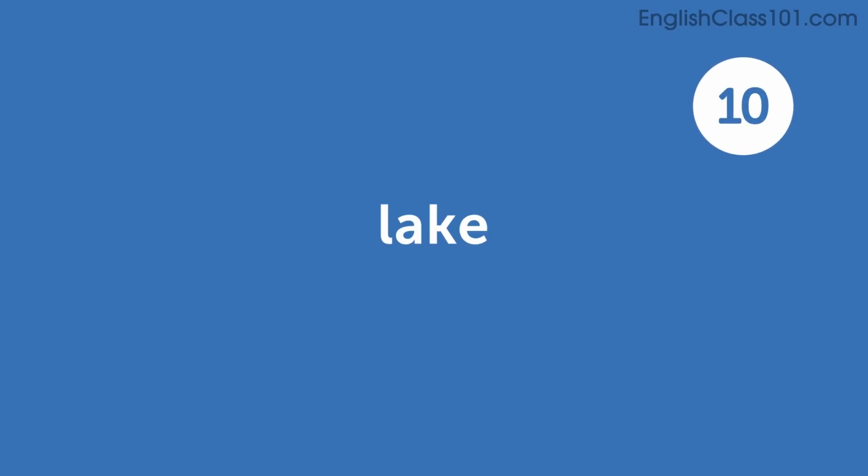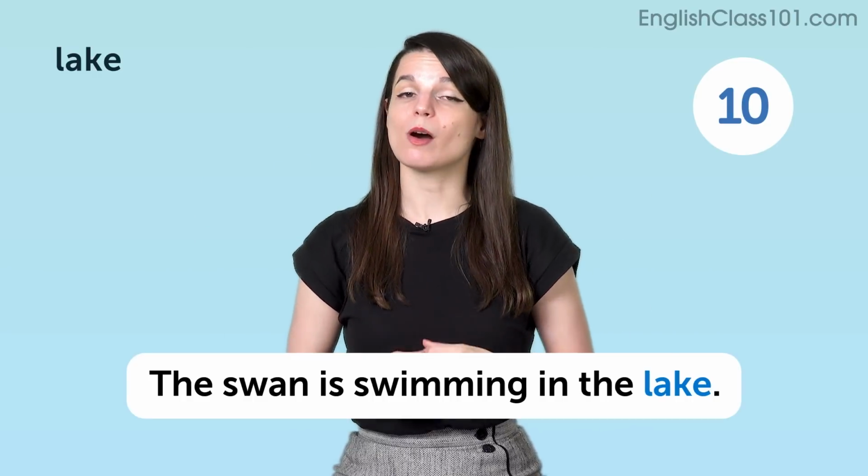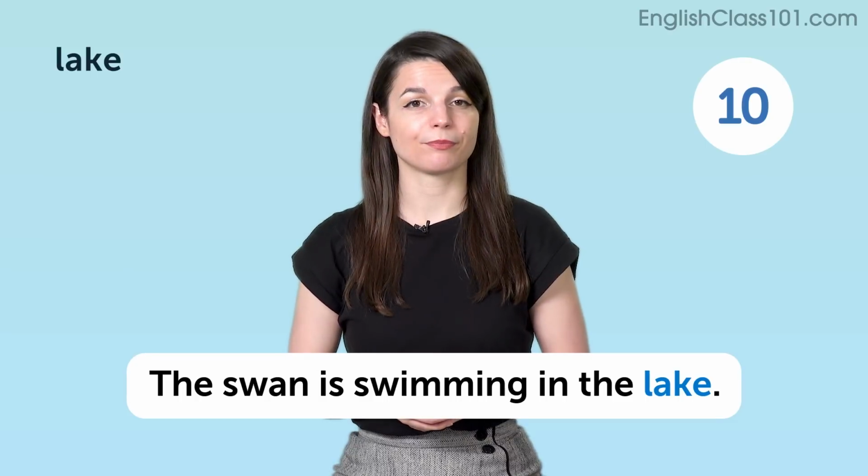Lake. A lake is a smaller body of water, though it can be very large. Lakes can be very large. They are surrounded by land. The swan is swimming in the lake.